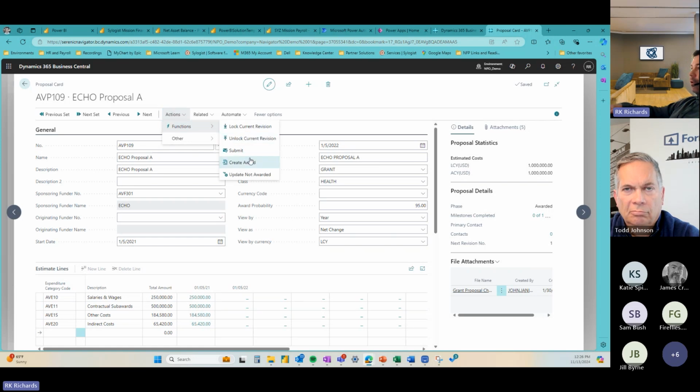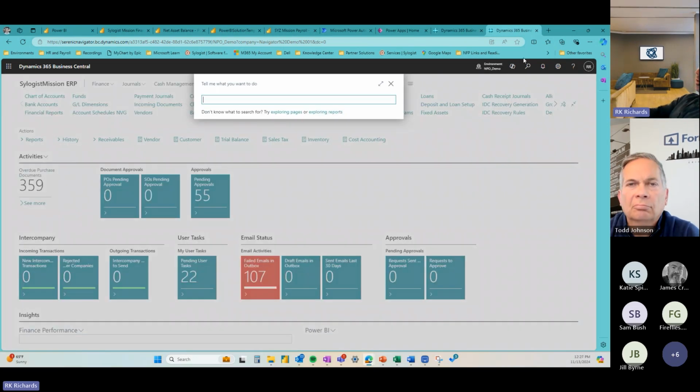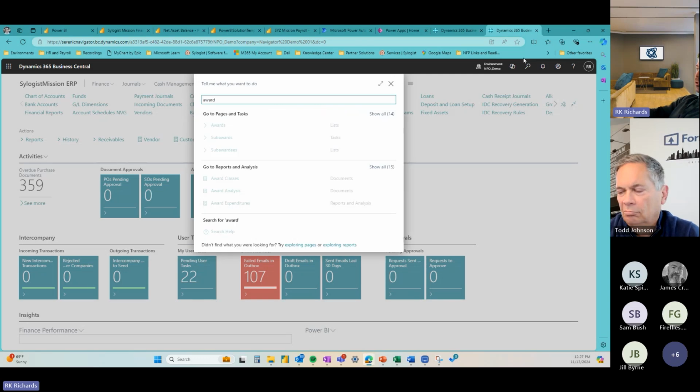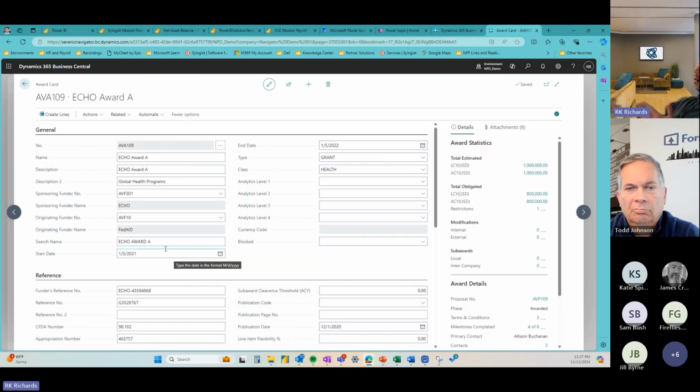Ultimately, somewhere down the road, hopefully we are going to receive an award, and we are going to create an award from this proposal. So I can click through this process to push all of this information over to an award. And I'm going to show you the award card now. We did not have to start at a proposal. We could just start from the award phase and enter all that information that I just showed you right here on the award card. But if we started from a proposal, we are going to create an award.